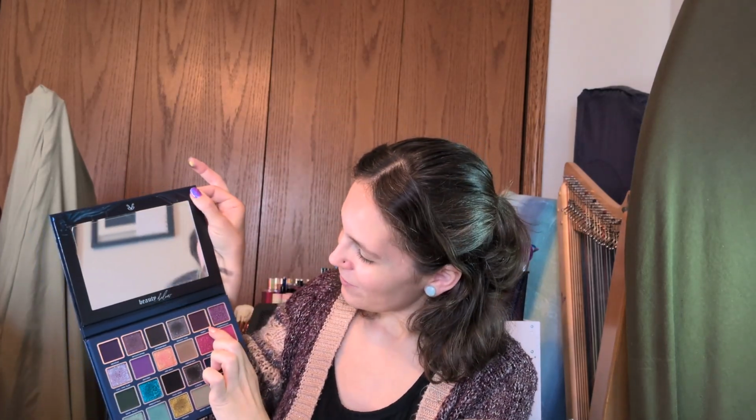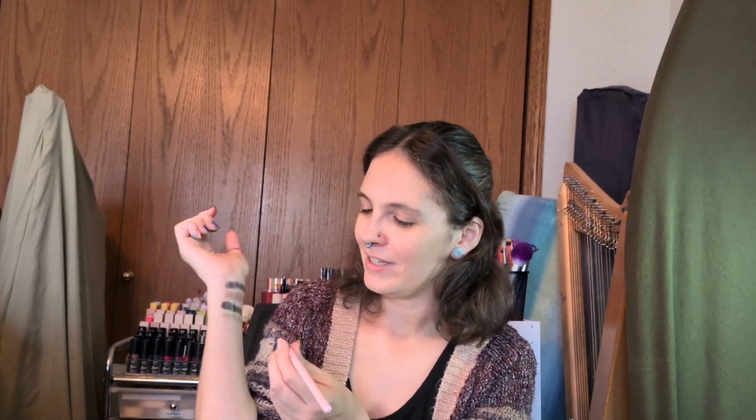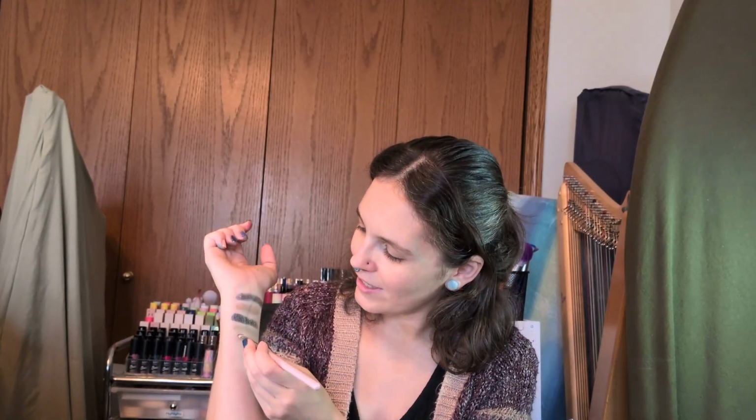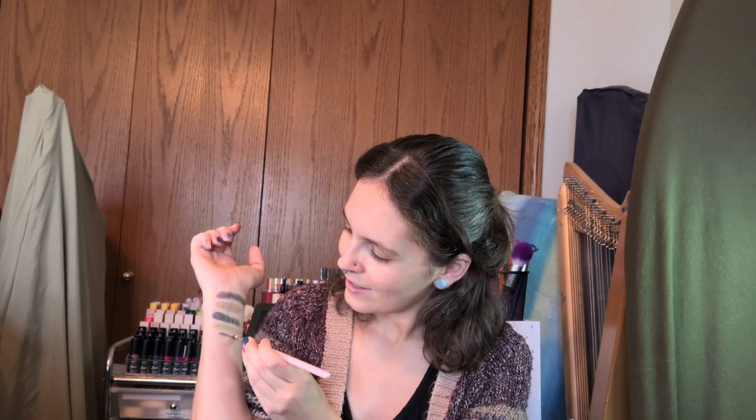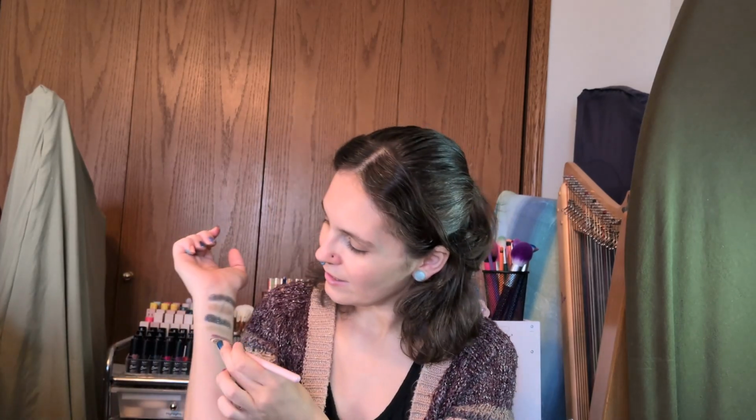Okay, next one we're gonna go for is Tempt. This is like a deep burgundy looking kind of shade. I've been really loving reddish shades on my eyes lately. Ooh, yeah. This almost leans more purple than a traditional burgundy.